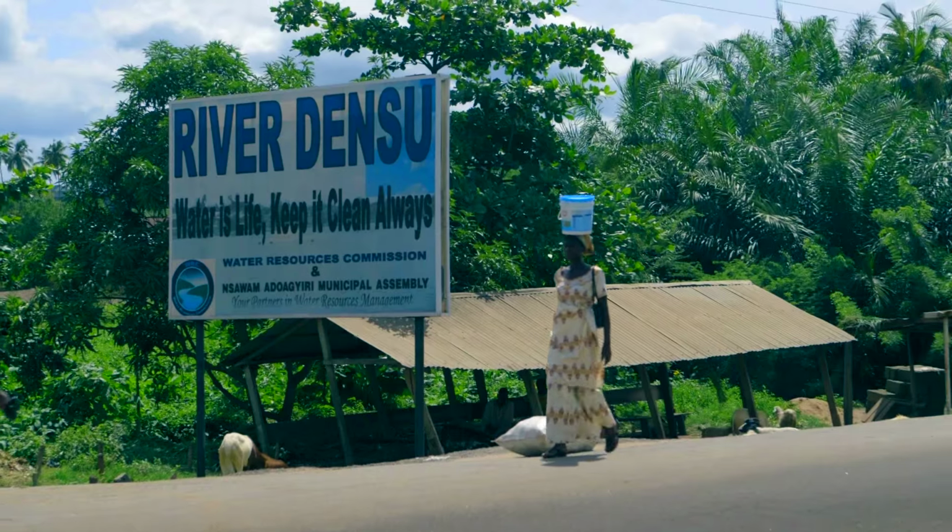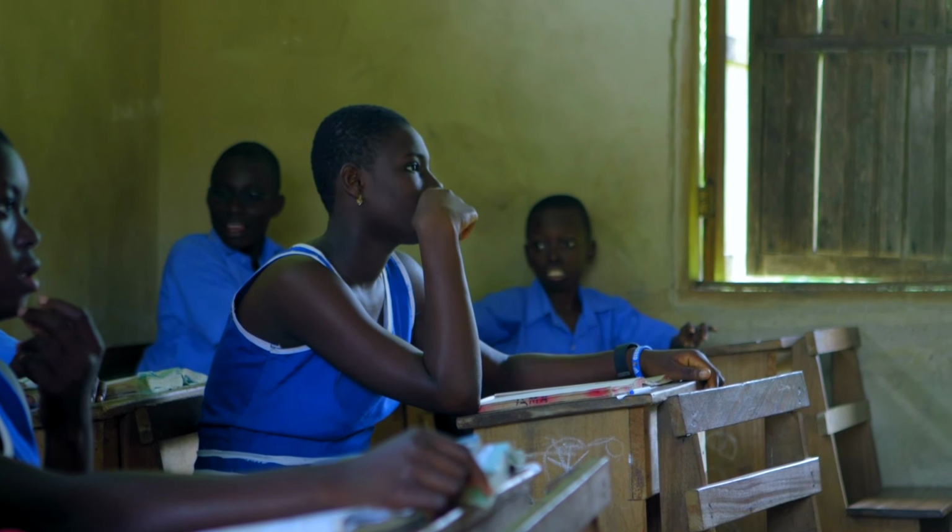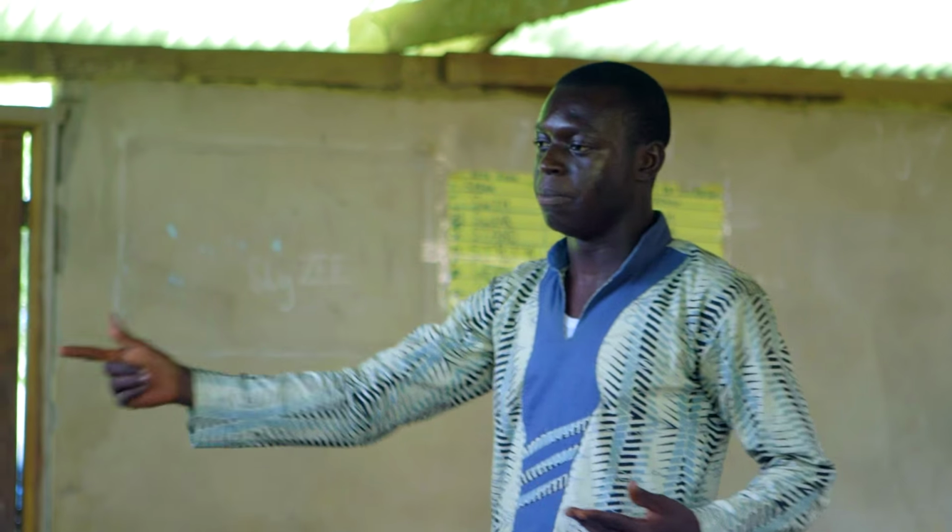I don't think they are aware of the threats. They think that they are doing whatever they need to do to make their daily bread, but that's why the campaign is very, very important. If we're able to educate the parents, the children, and the opinion leaders about all this mining, we believe that once they understand the importance of the forest and the threats posed, they will also do their bit to try and conserve it.